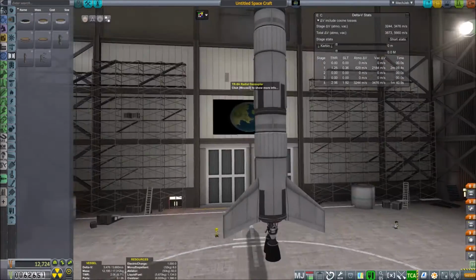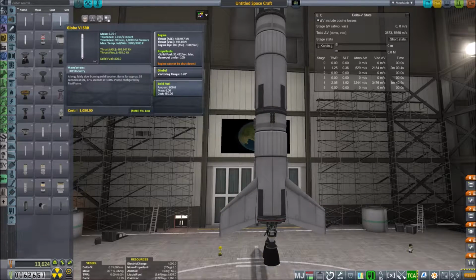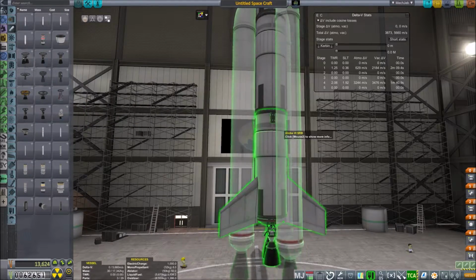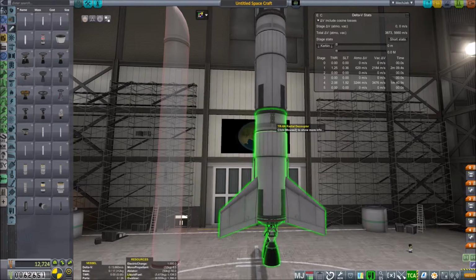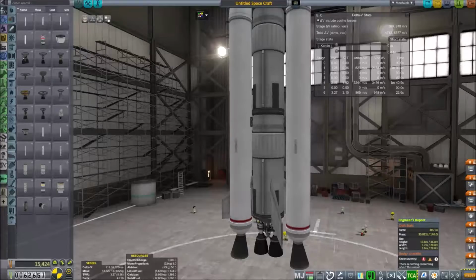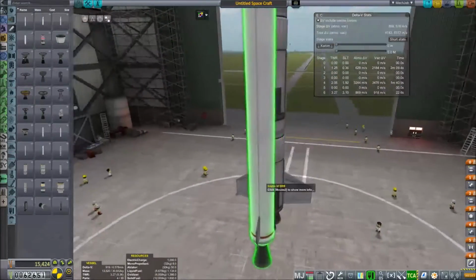I could put decouplers on here and maybe stick some solid rocket boosters on, preferably one that already has. We don't want 3 of these. We want 2 of them. Okay, so weight's not a problem. We are at the part limit. Unfortunately, that isn't going to work.